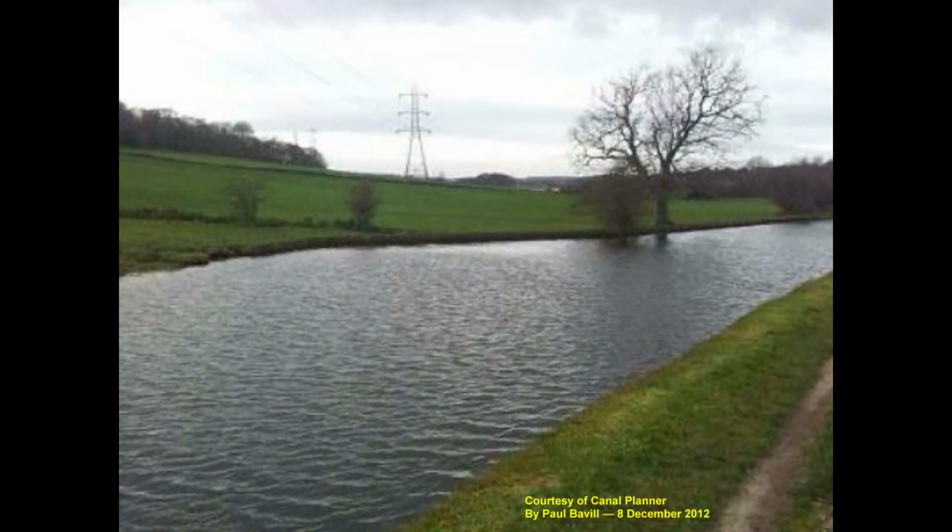In the evening we cruised for about an hour and moored up in open country just before Appley Bridge. That was around Woodhouse Bend. We didn't take a photo of our mooring tonight. This photo is borrowed from Canal Planner.